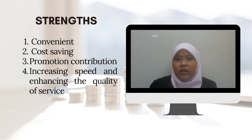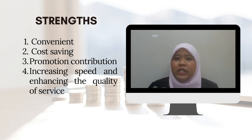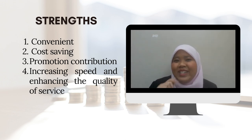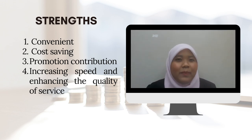Generally, we know that digital menus are convenient. A digital menu is convenient because the food service establishment can change their digital menu using the software anytime and anywhere. Of course, because it's digital, what you need is a computer or a laptop or any gadget, and you can change it easily anywhere. As long as you have a good internet connection, then there is no problem at all.